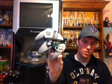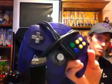Okay, so the next few I got from that same store, a different time, but they marked these at $7.99, buy one get one free. So I picked these up, and it's an N64 controller, a gray one, and that was the free one. And then the other two they had were another gold, which the joystick is in great shape, and then a grape controller. And this joystick is, I mean, perfect. So glad to have that.